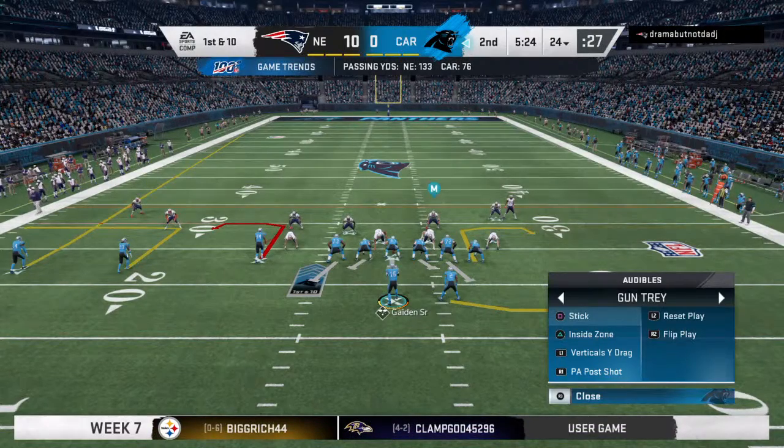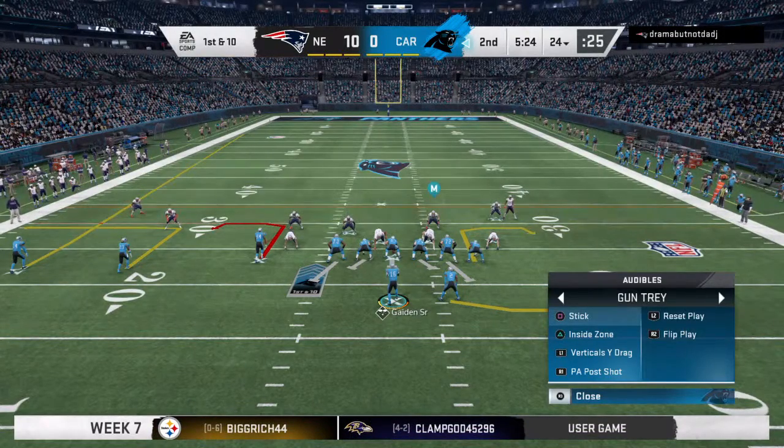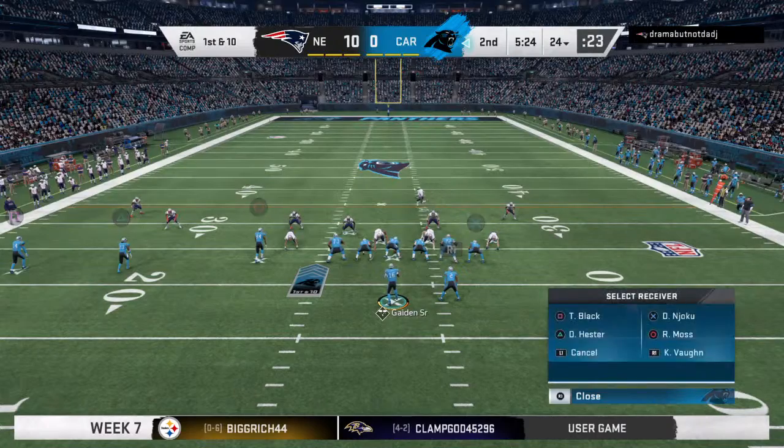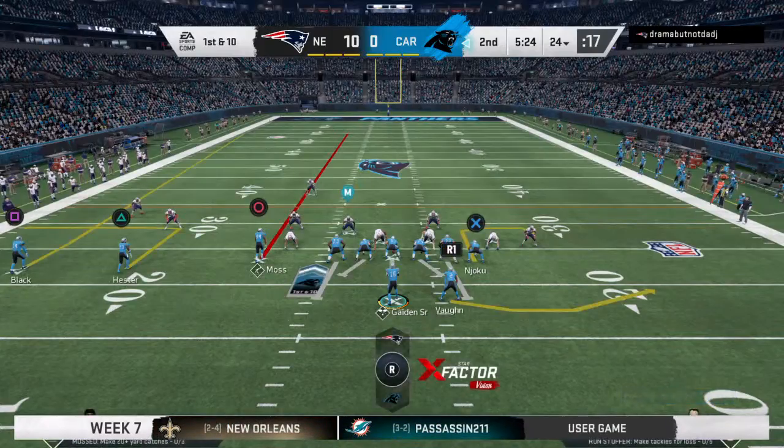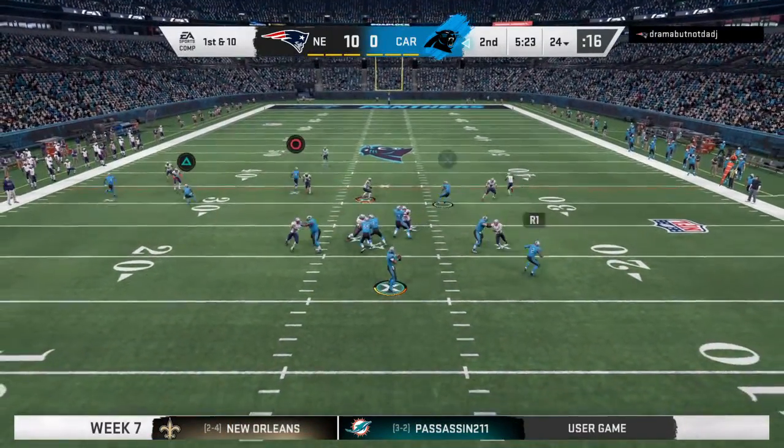So would it be too snarky for me to say that they've shown improvement? Because you had two drives with turnovers. Now they punted it away, so at least they didn't turn it over. So that's good, right? You're going to get some angry users reaching out to you on social media. Well, I don't mean to be. I was actually looking for the positive.